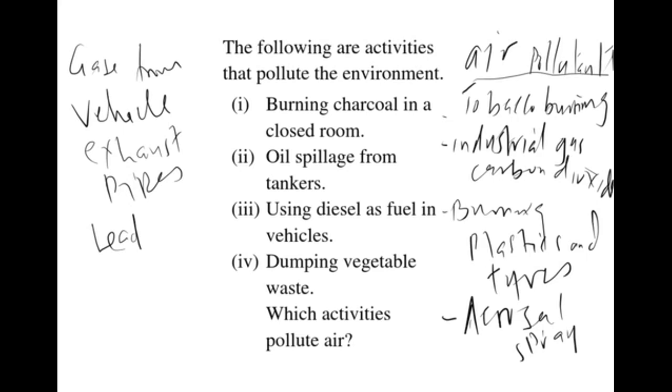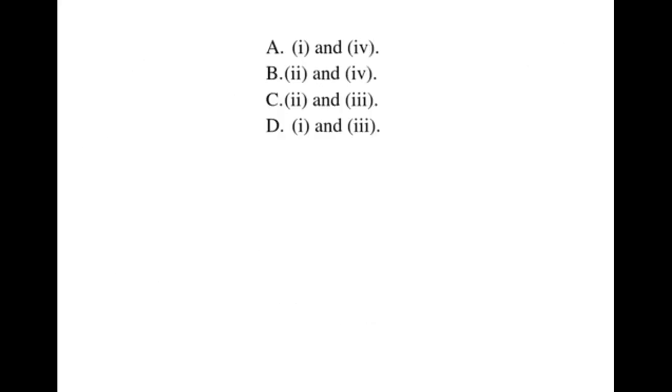Therefore, when you look at the air pollutants that we are given there, they will be 1 and 3. That is burning of charcoal in a closed room, since it will produce carbon monoxide and carbon dioxide, and then using diesel as a fuel in vehicles, since we have said they produce lead and other gases that are not friendly to the environment. Therefore, the two which usually pollute air are 1 and 3. Therefore, the correct answer there is D.